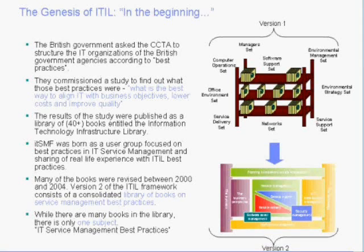And if a client asks the question, we would like to lower costs, improve quality, achieve specific objectives through IT, one answer is that you could come and talk to them about the results of a study that was performed on just that question: what are the best practices? Because the results of that study were published in a library of books. The original library was 40-plus books, and they were called the Information Technology Infrastructure Library.